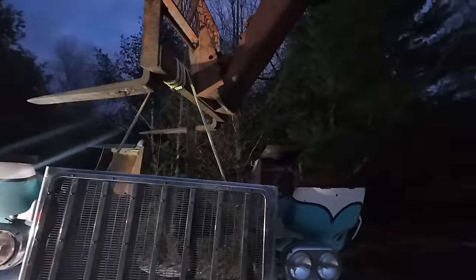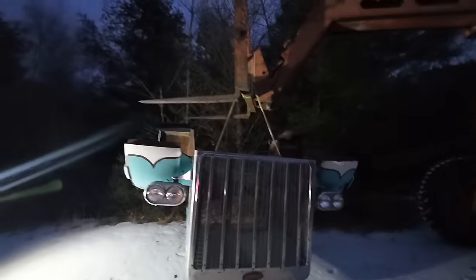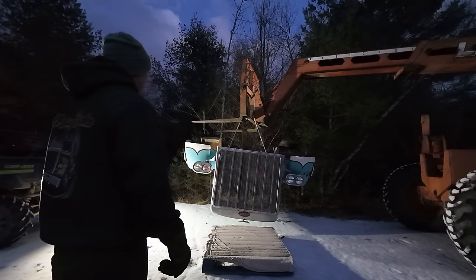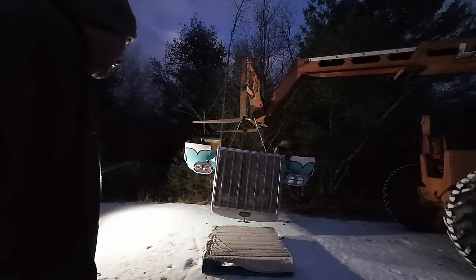I'm not sure what, I'm just not sure yet. I'm kind of hoping I can set this under it like that and then just roll it, pick up the backside with the loader and it'll roll onto it. I don't know. Everything is, none of this was supposed to happen. Gotta somehow get it on the grill. I think what I'm gonna do is go get some more blankets and then go from there.